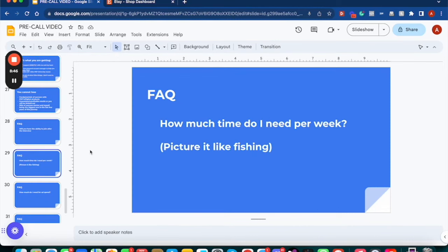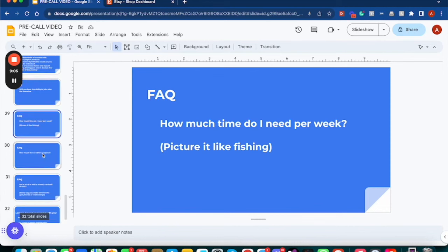How much time do you need per week? Well, normally you need minimum 1 to 2 hours per day, right? But I want you to imagine it like fishing. The more you fish, you're going to get better. You're going to catch more fish. The same thing with Etsy. The more listings you make, you're going to make more PDF sales and you can scale. So it's really up to you, right?